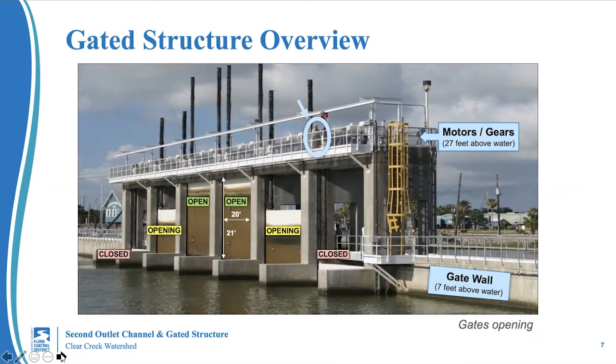The gated structure itself has 6 20 by 21 foot steel sluice gates that are opened with electric motors. This photo shows the sluice gates being opened in their pairs. The 2 gates in the center are already fully open or in the raised position, with the gate opening below the water. The pair next to them are in the process of being raised, while the two outside gates are opened last. It takes about 1.5 hours to open or close all 6 gates.